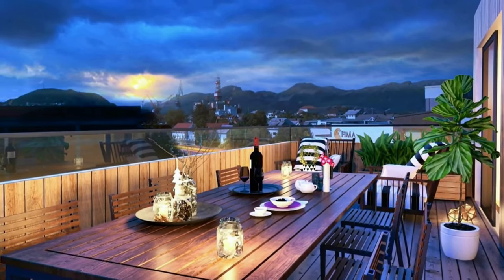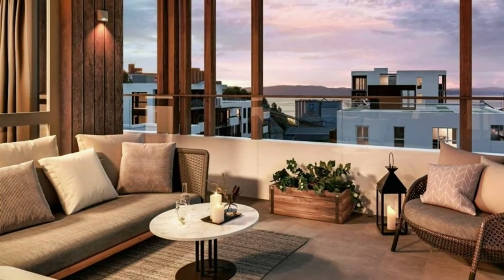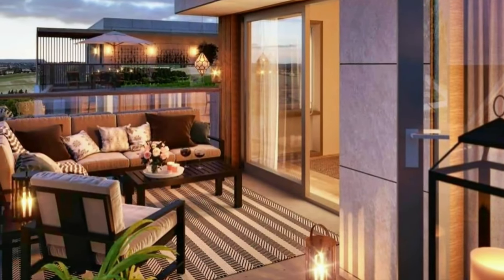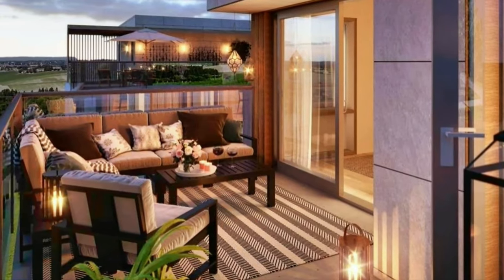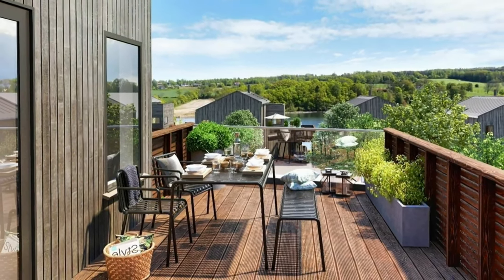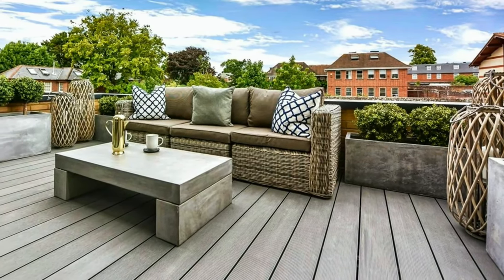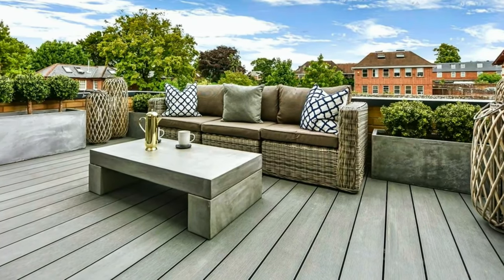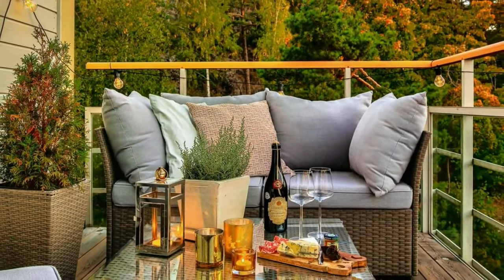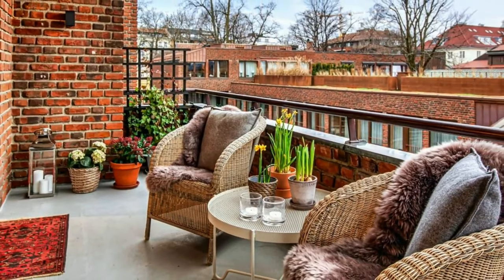Long and narrow balcony design with large wooden dining table and chairs. Another balcony design with a comfortable look. Large balcony with outdoor metallic dining set and decorated with plants. Many more other creative and inspiring ideas in this first part of the video.